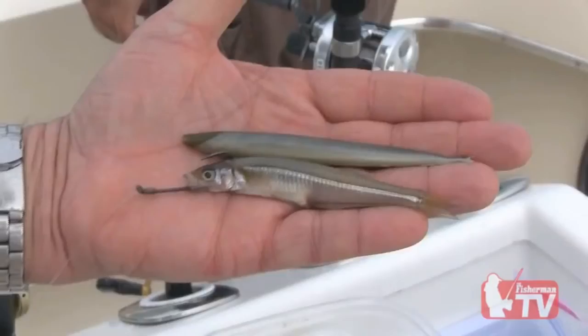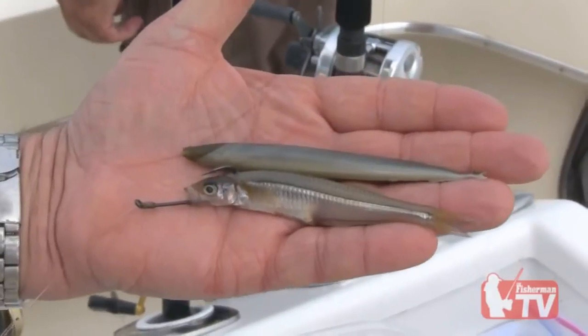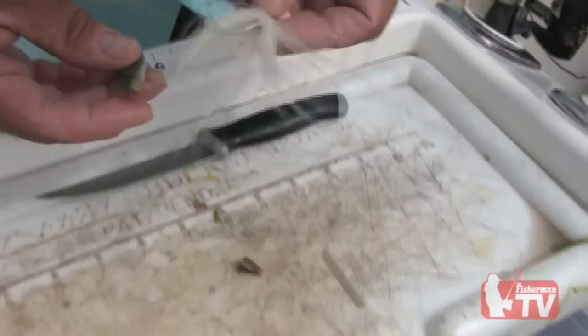Presentation is important also, whether you're fishing a bucktail or baits like spearing, sand eels, or squid strip. You want it to lay straight on the hook. You don't want it curled up, especially using things like Gulp. I see a lot of people hook it and it's curled up on the hook at a 45 degree angle. It's going to spin. It's not attractive to the fish and it will affect your catch.